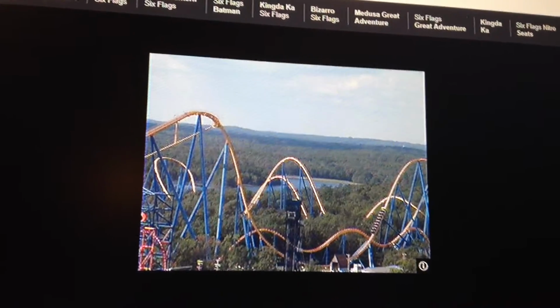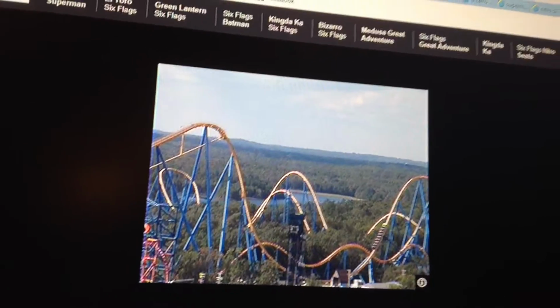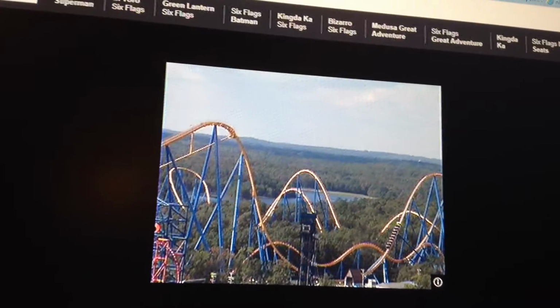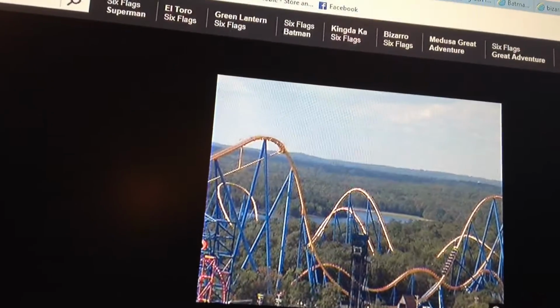Number 3 is Nitro, and this is probably, in my opinion, one of the most overrated coasters that I've ever been on. Trains A and C have a terrible rattle to them. B is still running good, but the other two have a pretty bad B&M rattle. But yeah, it's a good ride. The drop is very fun. It's not intense at all, in my opinion.